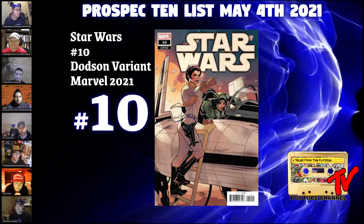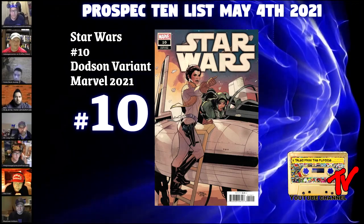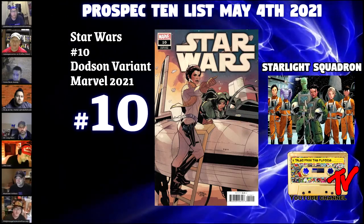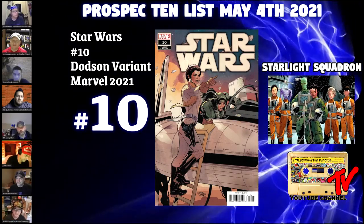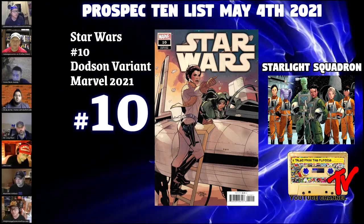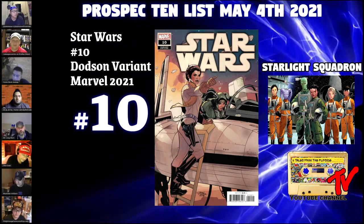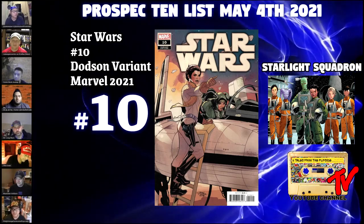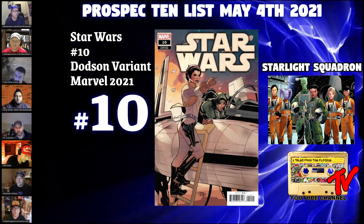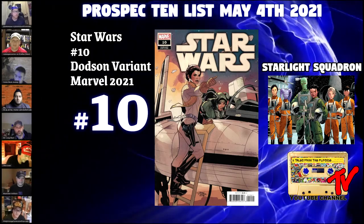At number 10, we have Star Wars number 10, the 1 in 25 Datsun variant. It's the first appearance of the Starlight Squadron. And you also have the first cameo appearance of Mark Matten, who is an important part of the Star Wars Rebels Ghost crew, and also Freya. You also have Shara Bay, who is on the cover, and she's the leader of Starlight Squadron and the mother of Poe Dameron. And Star Wars likes to use characters that are related to important characters on screen.